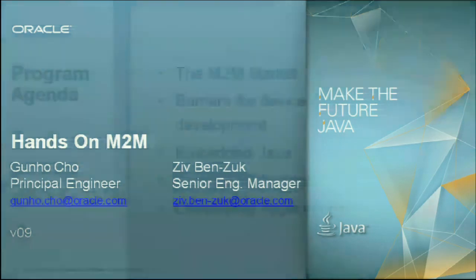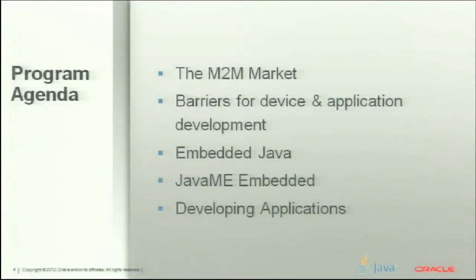Okay, let's start. So what we want to cover in the session, a bit about the M2M market, what it is. I'm not going to spend a lot of time on that. What are the barriers to go into the market, technical barriers I'm talking about here, specifically for device and application developers. Then a bit about embedded Java, what it is. It's not one product, it's a family of products. And then dive into the main discussion.